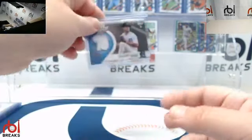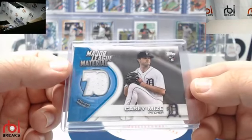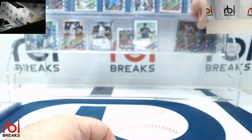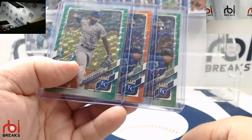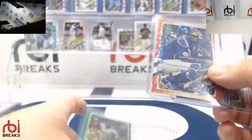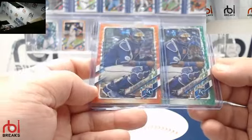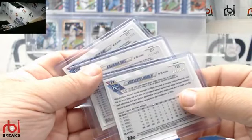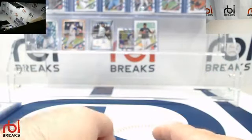We had one relic for Detroit. Casey Mize, Major League material. Foil board. They must have been printing foil in Kansas City because they're all Kansas City Royals. Mondesi, green, and Salvador Perez, both green and orange. Greens are numbered to 499, and orange is numbered to 299 for the Royals.